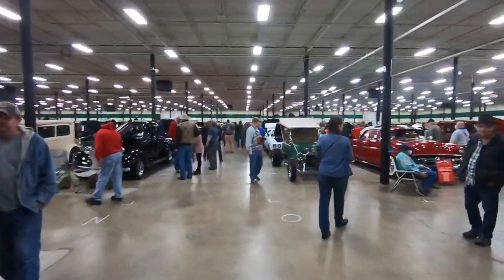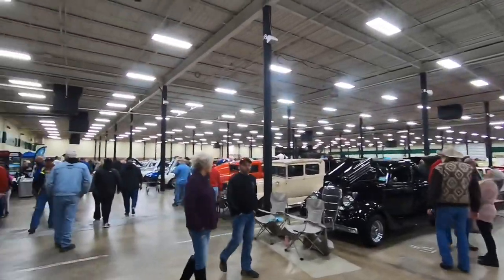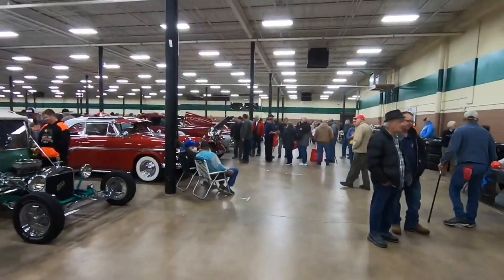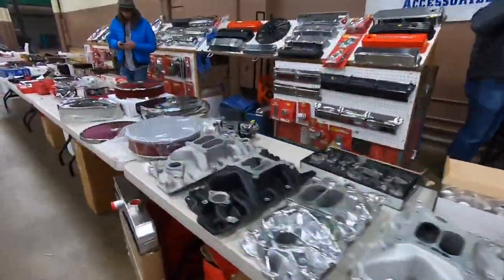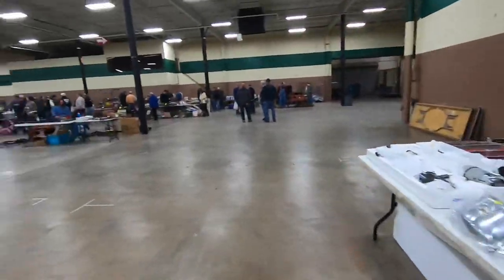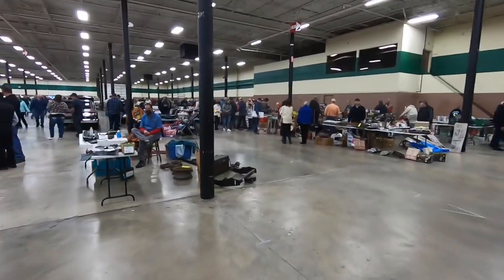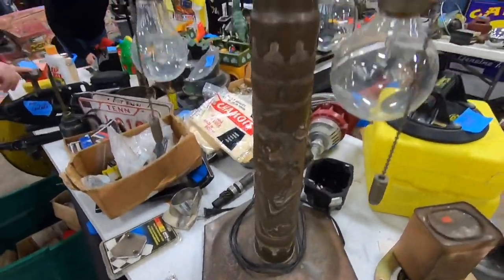So here we are inside the expo hall. Get you a little panoramic view right here. All kinds of cool stuff in here. First thing I'm going to do, though, is head to the swap meet. Y'all, this whole side over here on this end is swap meet. That's one of the reasons why I like to go to this show. There is all kinds of stuff here at this swap meet.